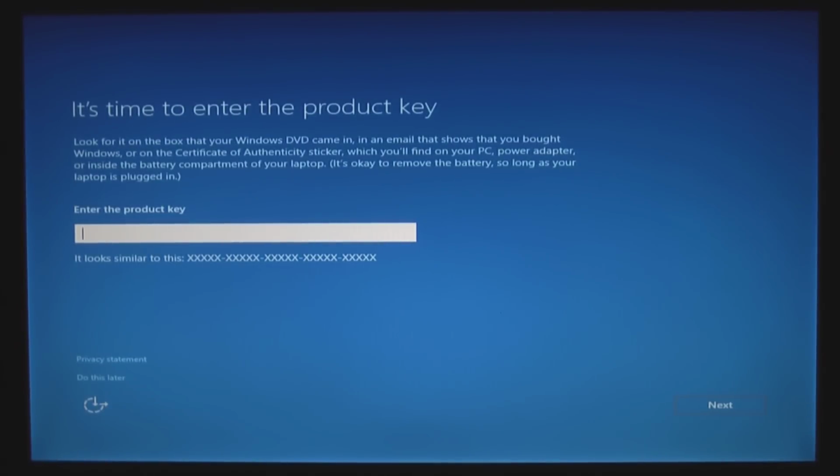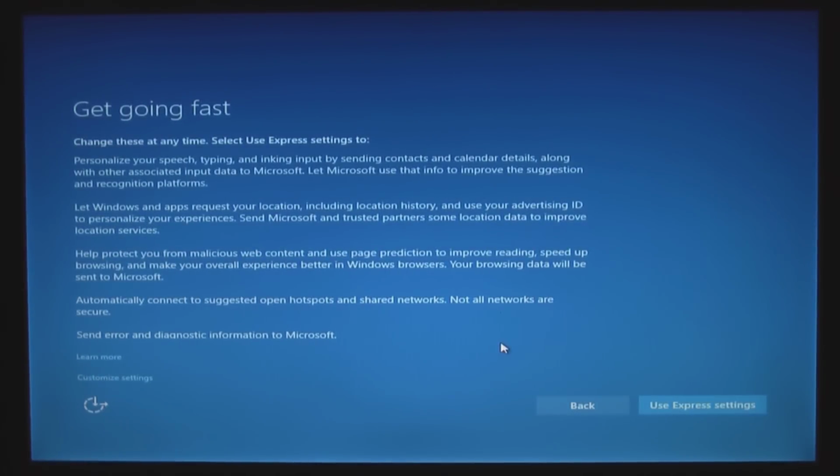Alright, asking for a product key again. Like I said, this particular laptop configuration has already been validated by Microsoft. My activation was successful when I did the free upgrade from Windows 7, so this is a valid machine. That's what allowed me to do this clean installation and not have to worry about a product key. So easy for me here to say do this later.